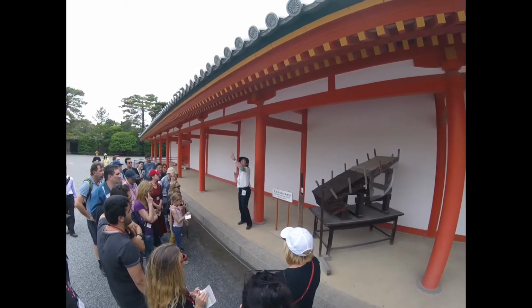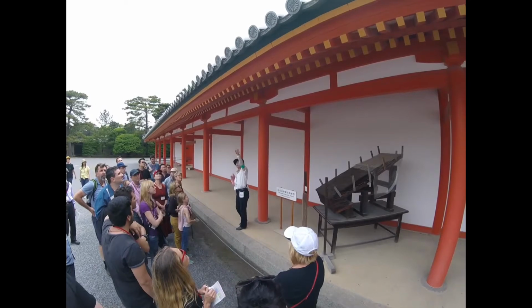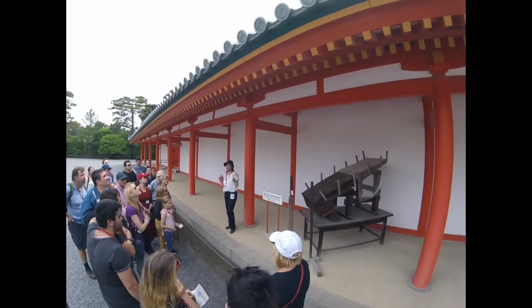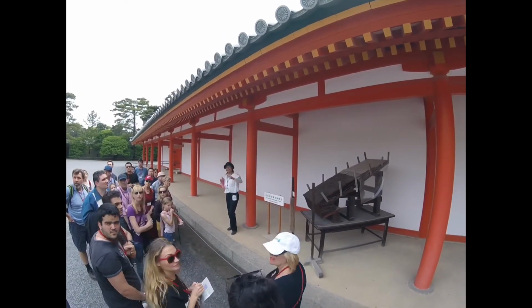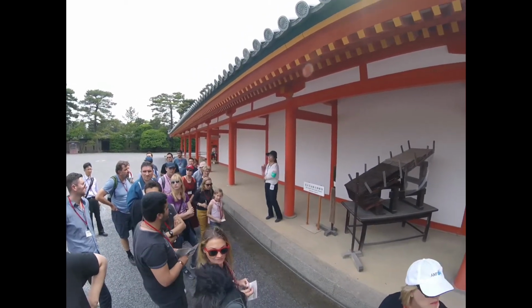Important buildings have ceramic tiles like this, which is beautiful, with a chrysanthemum on the edge. And the other type is the copper over there. We are going to renovate very soon.